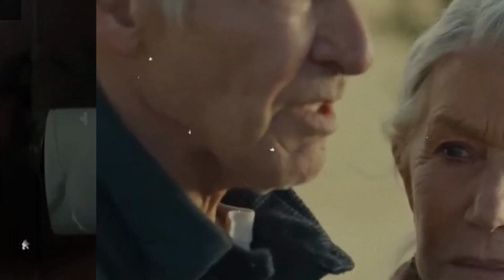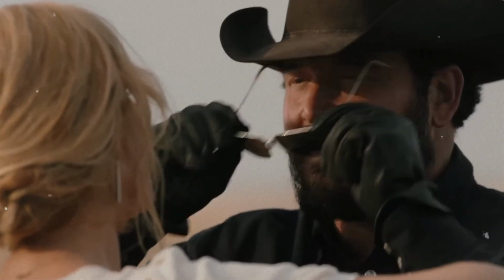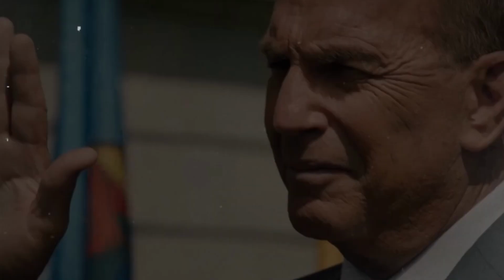The creative team behind Yellowstone meticulously crafts character arcs, ensuring that each role evolves naturally over time. Writers develop multi-dimensional characters with strengths, weaknesses, and moral dilemmas that reflect real-life struggles.